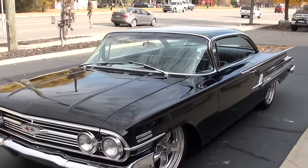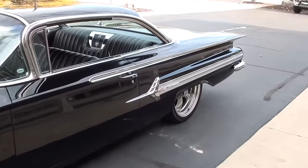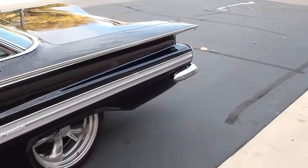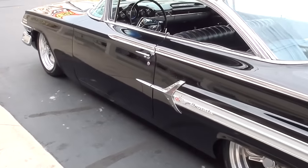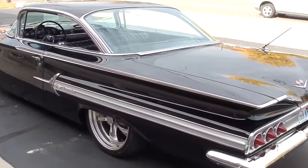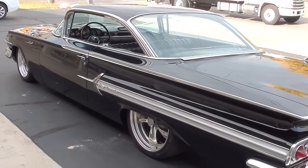It's finished in Tuxedo black. It's got the black vinyl interior, and I just love the look of this car. Four-wheel disc brakes, 348 tri-power, four-speed car. Car's lowered with 18 and 20 inch American Racing torque thrust wheels, and just a baby doll, guys. Love this car.